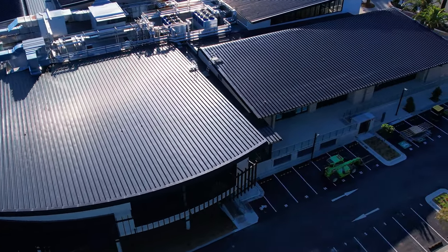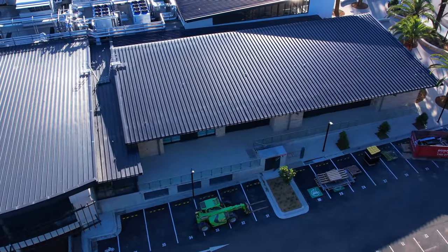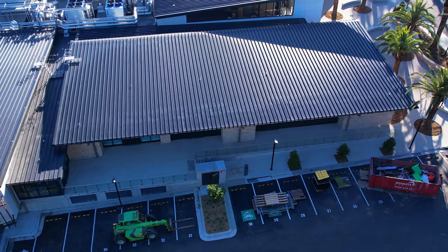Now, over to the drone circuit of the construction site, and then the side-by-side comparison.